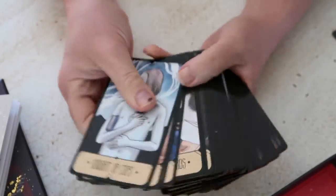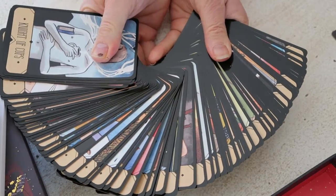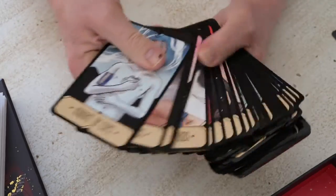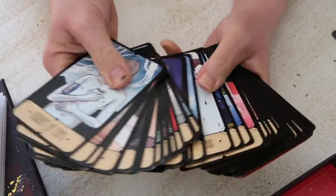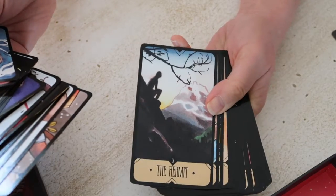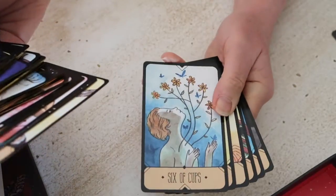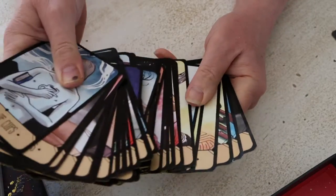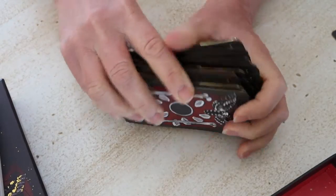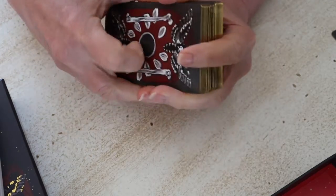You can see here that it's very brightly colored. You have a fairly large border on the bottom, and some of them are definitely manga style, and others are more, it's quite a mixture of styles. I love that Hermit card. I have found this deck to read really, really well, and it has so many features that I like. Really strong in the quirk card department as well.